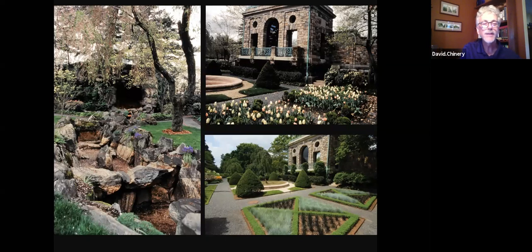The picture on the left was one of the early visits I made there in the very early spring, and that's supposed to be a stream garden. And of course, they haven't turned the water on yet, so it's just really a rocky kind of structure. And then the pictures on the right are of the tea house and the tea garden.